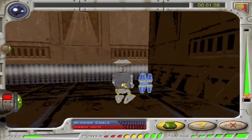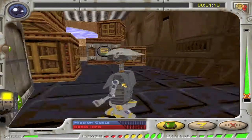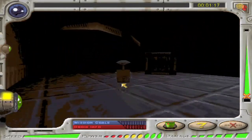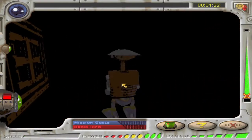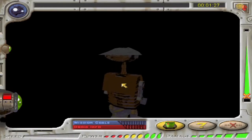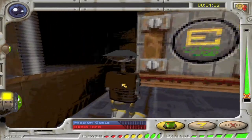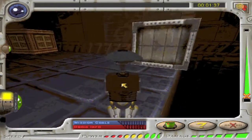One large battery is now in your inventory. I should have painted this droid. Take that as well. One large battery now in your inventory. Is that death down there? Oh no, that's where I came from. Right.